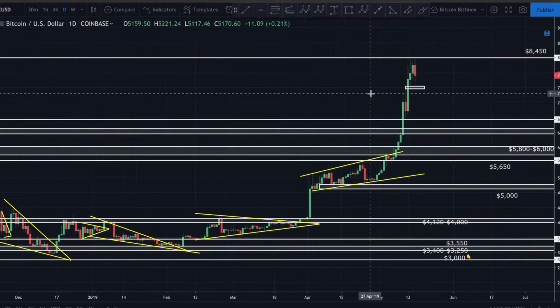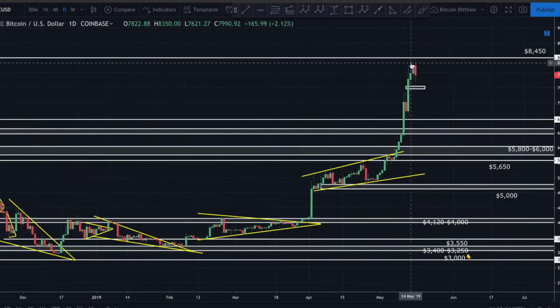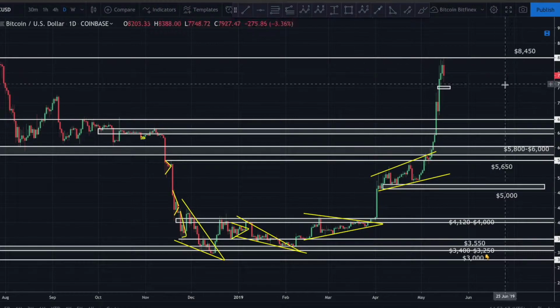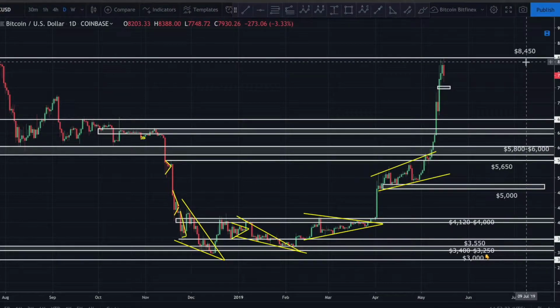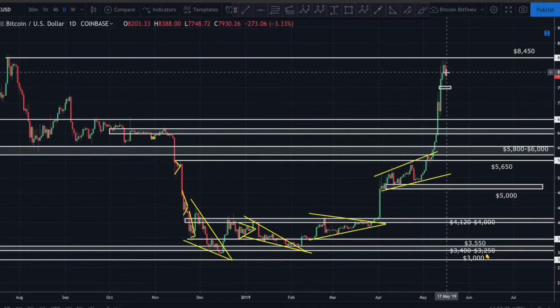Last time we spoke, Bitcoin was huddled right up against, of course, resistance. I called out resistance at between 8,400 and 8,500. We'll split the difference, call it 8,450. And that's exactly where price has been attempting to get through.